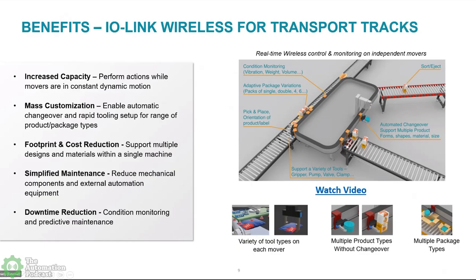What you can see here is that each mover, for example, has a gripper on it. That gripper can change the product that it's gripping or holding, so it can be a carton box, like an orange juice carton box. It can be this jar that it's holding. You don't need to do a manual changeover.